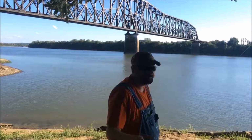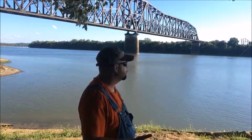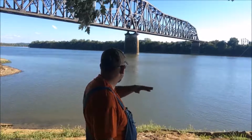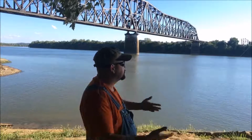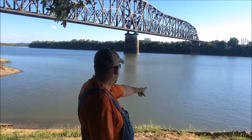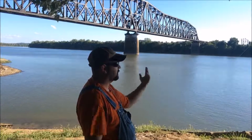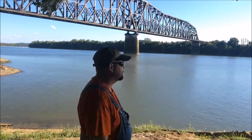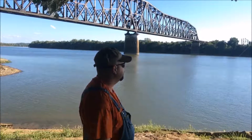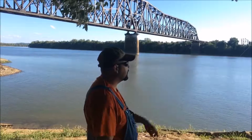The only downside is I'm kind of up on this knoll a little bit, and the bank kind of goes down pretty steep, so I'm having to sit up here, and I have so much line out that the wind is kind of pulling it a little bit. Not enough to complain about. If I had a complaint, that would be it, but not enough to care. It's a good sign though, I'm getting that bite.